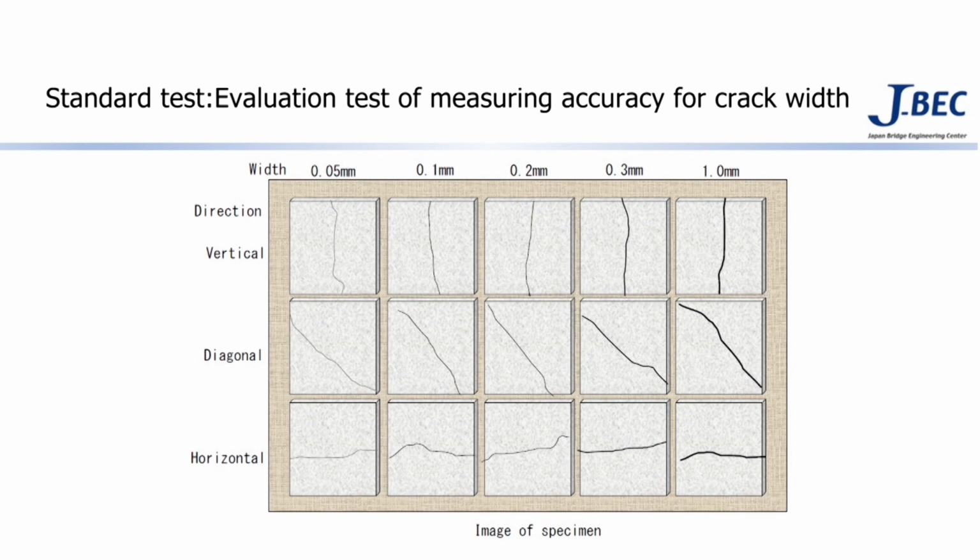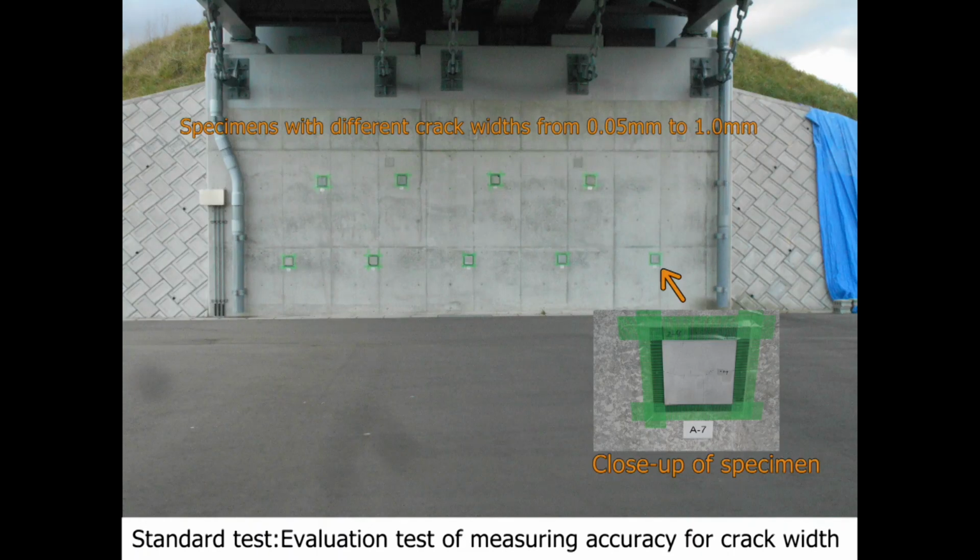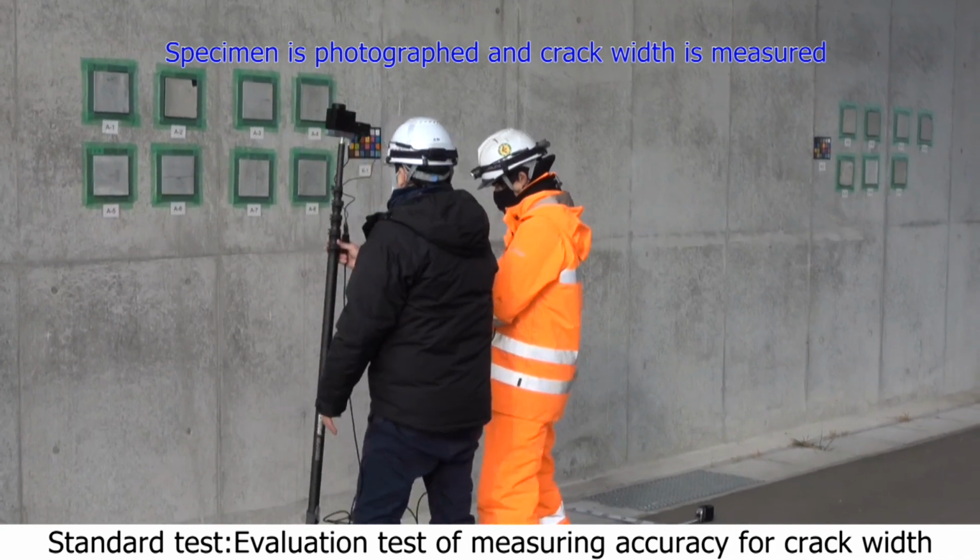This test is to evaluate the measuring accuracy for crack width. This test is to evaluate the measuring accuracy for crack widths made in specimens incorporating fake cracks with various widths.